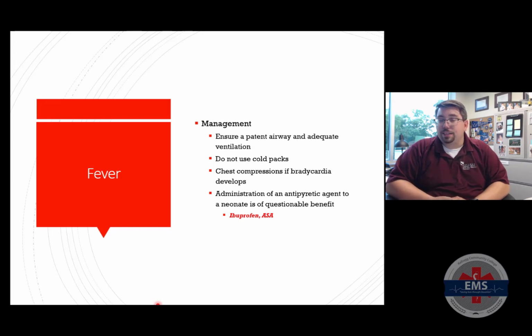We again consider chest compressions if the patient is bradycardic, or if they are hypoxic and a respiratory rate is less than 100, we can consider the use of bag valve mask ventilations. It's also important that we consider the use of some type of antipyretic agent, preferably your ibuprofen, Motrin, or your Tylenol. And again, most commonly, you'll see that utilized by family or by the parents, but not always. And so it's important to try to get that temperature under control without having it rapidly rise.